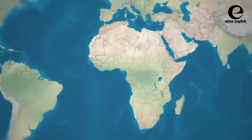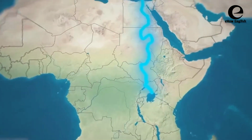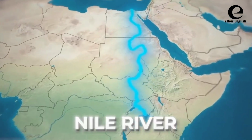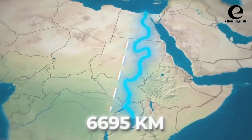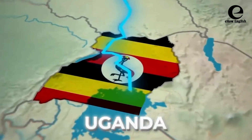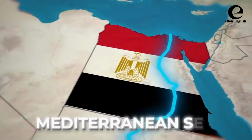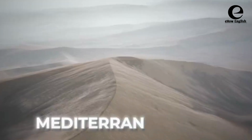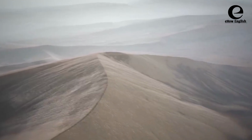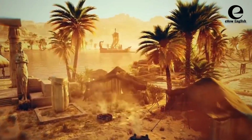A glimpse of green Africa millions of years ago can be seen in the longest Nile River in the world today. The 6,695-kilometer-long river begins in Uganda in East Africa, passes through the Sahara, and falls near Egypt into the Mediterranean Sea. When North Africa turned into a desert, the ancient Egyptians living here had only the water of the Nile River to survive.